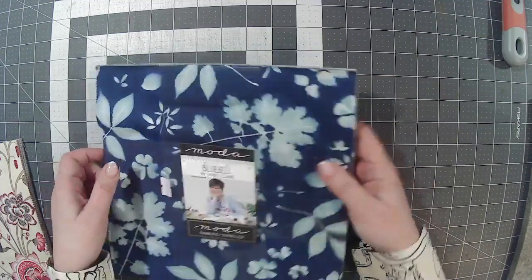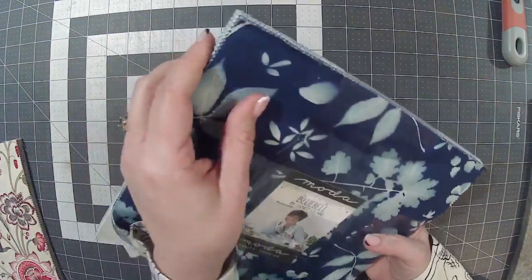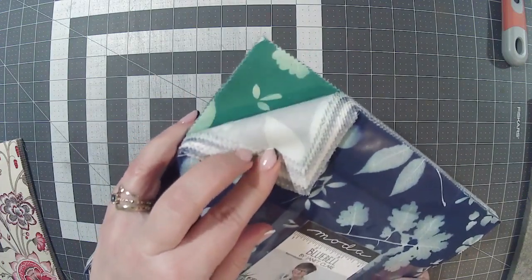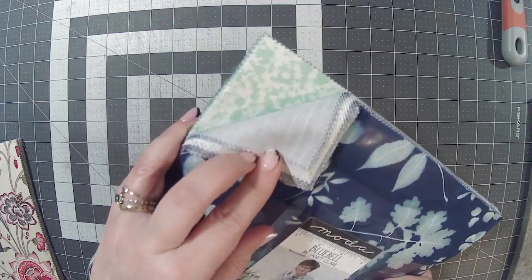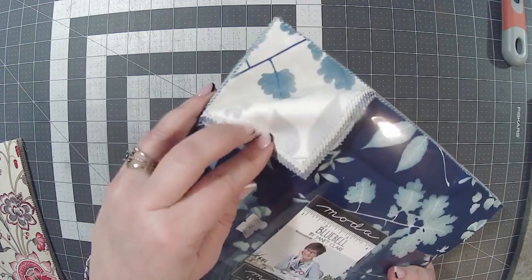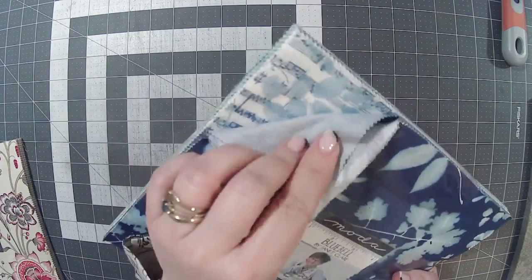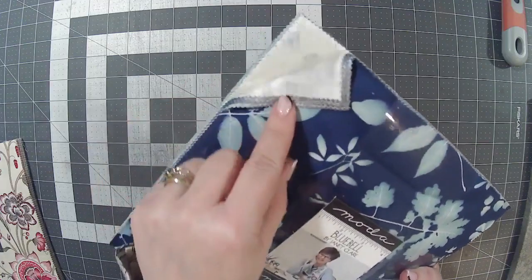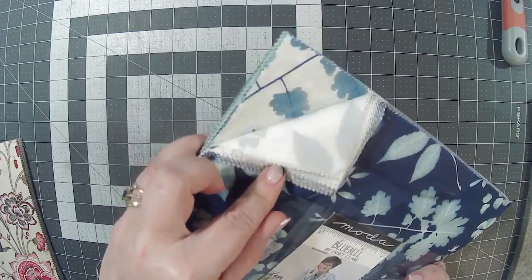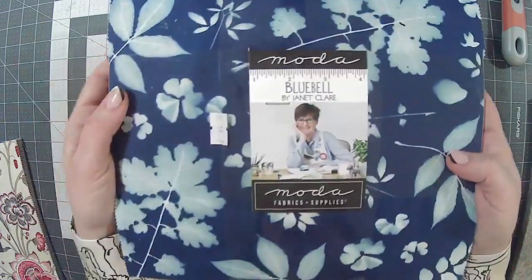It's scrumptious. I'll hold it up for you. We've got charm packs, jellies and layer cakes in this, but nothing on the bolt, I'm afraid, not at the moment. You're all sorted and ready for the Tuffet weekend. Oh, amazing. This is beautiful though. I love the fact she's brought in all these greens into her range this time. Bit of script, you know I love a script. Gorgeousness, really pretty. If you're a blue girl, look, you've got musical bits in there, all sorts. I'm pretty sure this is an early release, guys, so it's only let out to a few people. So that one is Bluebell by Janet Clare.